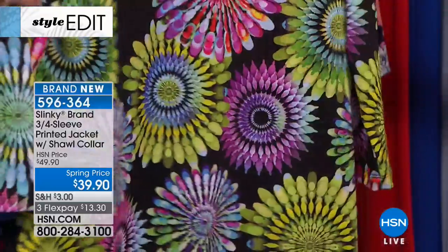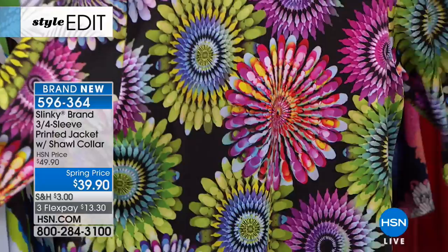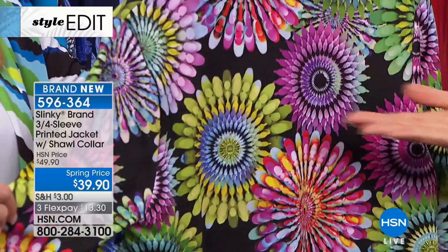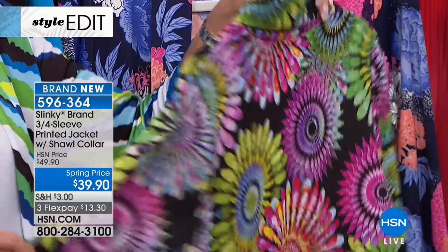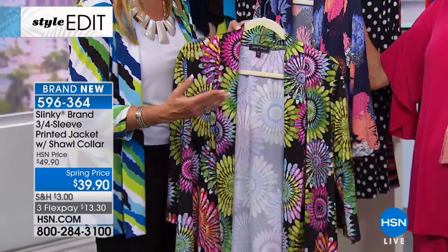And if you want a pop of color, take a look at this one. This is the pinwheel multi. That is so fun, isn't it? And again, you're right. My gosh, what can't you wear this with in your wardrobe, right? Your greens, beautiful blues, pinks, and yellows. It has all the colors of the two-pack of tees.